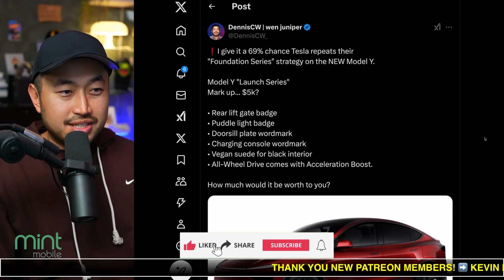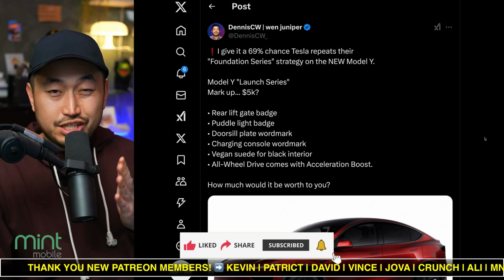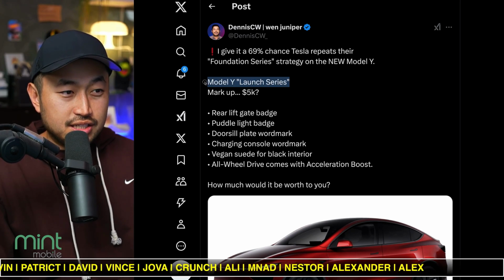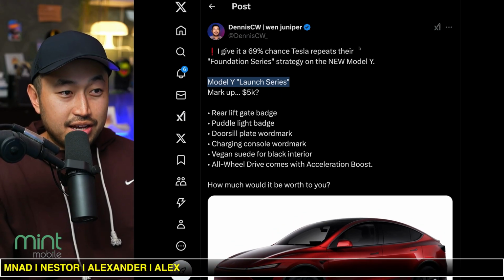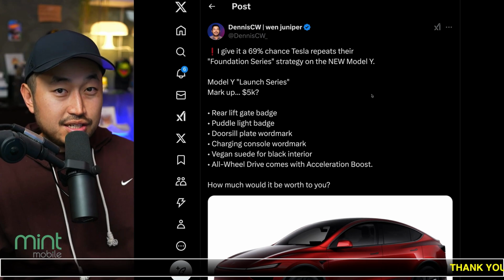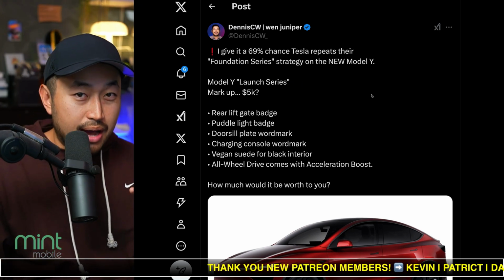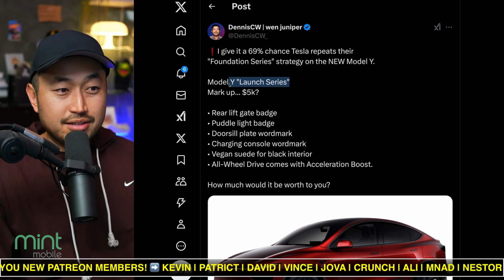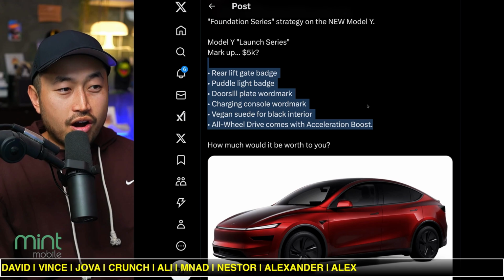In case you missed it, there's a launch series, launch edition Model Y that's been sold in China and China only. All the other markets just have whatever price it is, but there's a launch series. I didn't actually calculate what the markup is, but I give it a good chance that Tesla is going to repeat the same strategy they used on the Foundation Series Cybertruck. The Foundation Series had a $20,000 markup, but you still got some options and packages. I think they will repeat this strategy on the Model Y, and launch a launch series Model Y in the US.